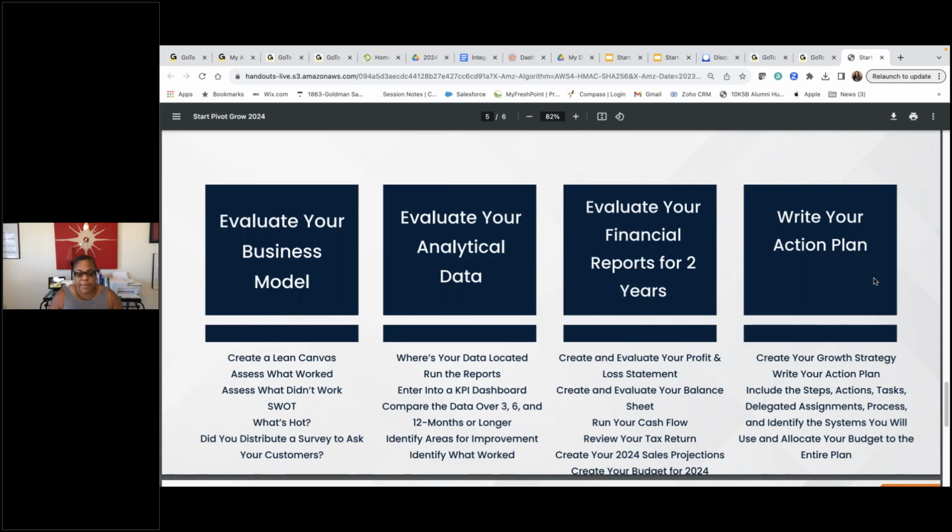Your growth strategy simply is a business plan that is specifically focused on how you plan to grow moving forward. Your action plan is your step-by-step project management plan. It contains the actions, steps, tasks, and budget that you're going to use to execute the growth strategy. Essentially, what you're doing is saying, month 1, I'm going to generate 100 leads by doing XYZ with my marketing or my outreach, or I'm going to attend 5 conferences, or I'm going to host 4 webinars a month.